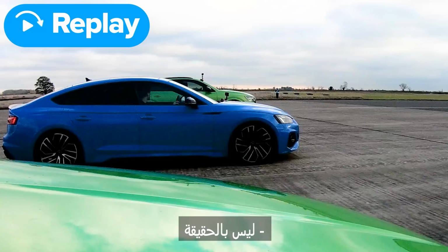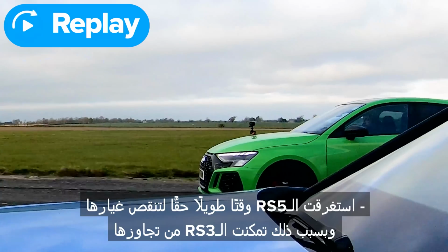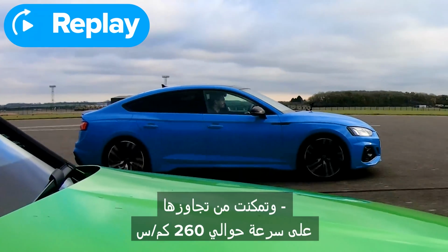Was there much difference? Not really. The RS5 took a really long time to kick down, and the RS3 got the jump, and then I was just reeling him in slowly. I passed him doing about 160 miles an hour.